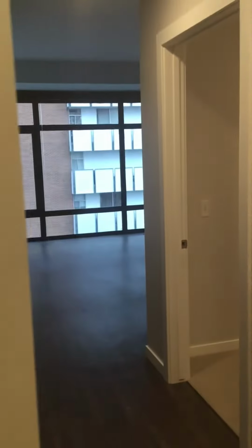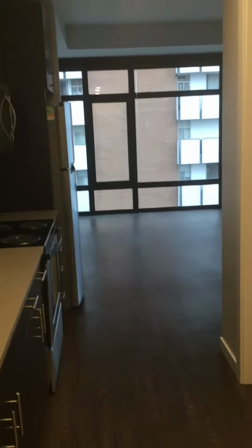Hi, we are in front of apartment 228. This is an A floor plan on the south side of the building. The big reason why this floor plan is unique is that this does have floor-to-ceiling windows, whereas the traditional A floor plans don't.